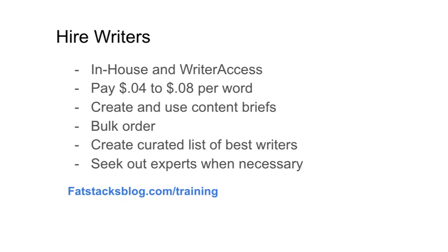I know for a fact that a lot of writers on there are constantly looking for more work. So if they can take a 3,000 word article, even if they're going to compromise a little bit on their per word, they'll take it. Okay, so you can actually get a 5-star writer that could command 10 cents per word, but you might get them to write you an article for 6 cents just because it's a large order. So keep that in mind.